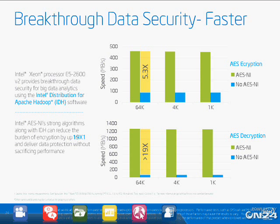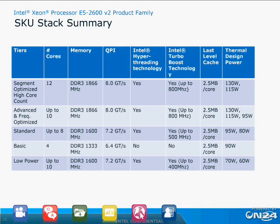All right, let's move along. I want to talk about the SKU stack just a little bit, because that was one of my goals here: to help you understand some of the choices that you can make when you're selecting a processor. In general, when you talk about Intel Xeon processors, the dual socket parts, our family typically comes in 4 levels.